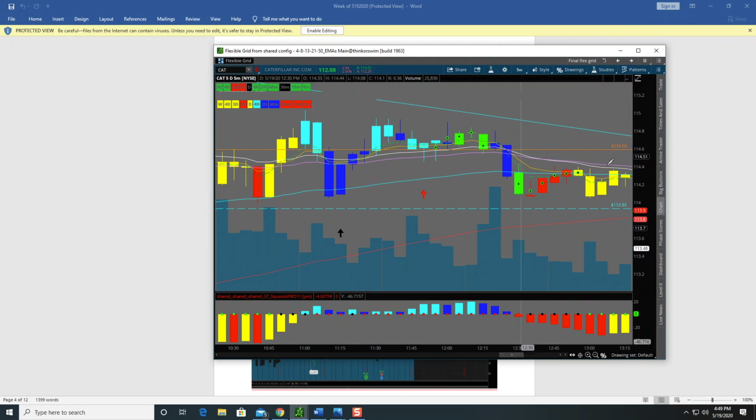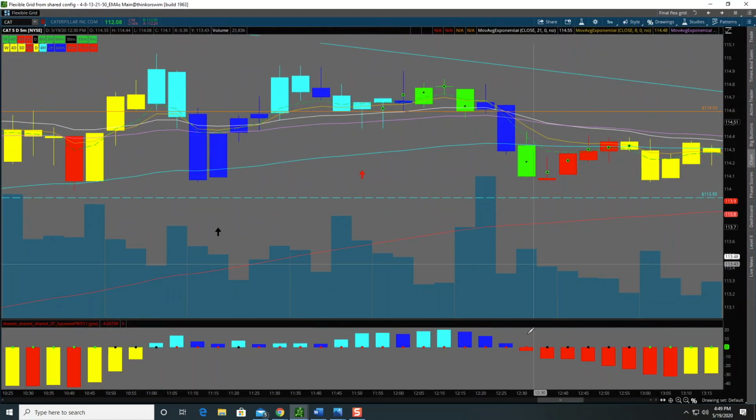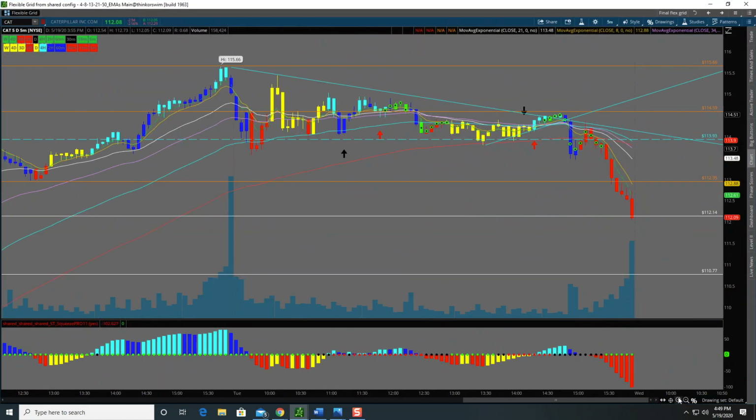Let's do this the proper way. Well, let's go full screen. Let's zoom out. Okay, so we got in right over here. I'm sorry, about 1220. We got in over here. It stalled out, it got rejected here, and it was rejecting this trend line. So I had a sell signal here. So we got in here, we bought the 110s. They cost us, I think, well, I'll tell you exactly what they cost us.